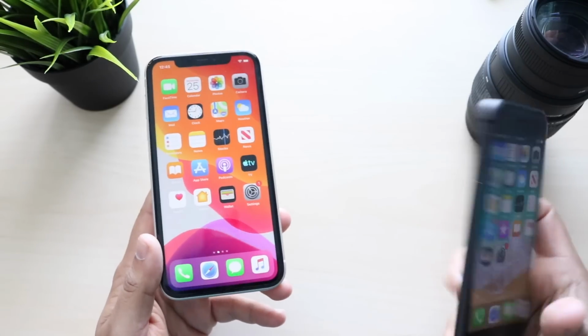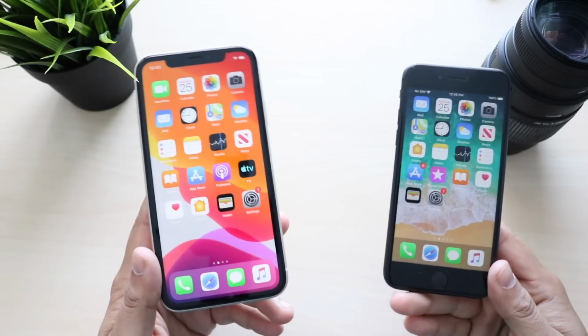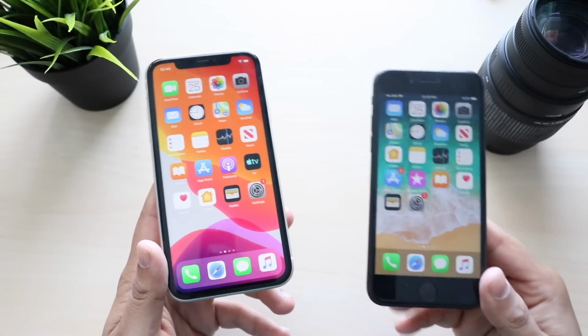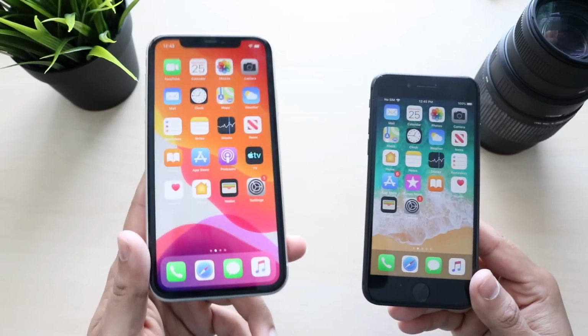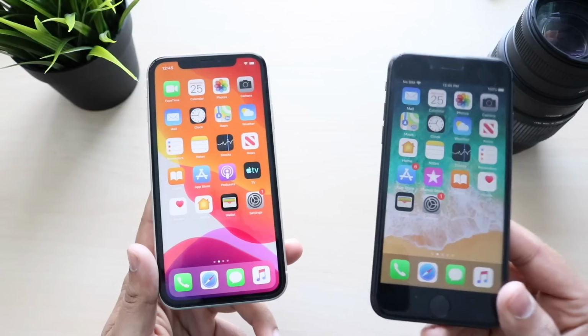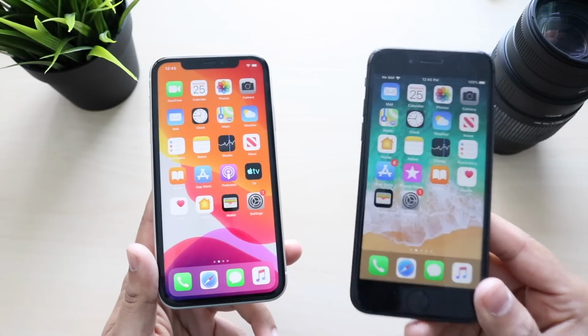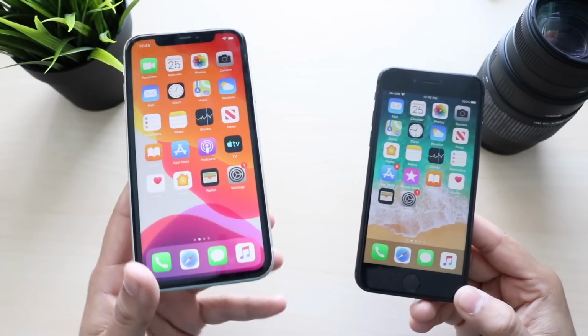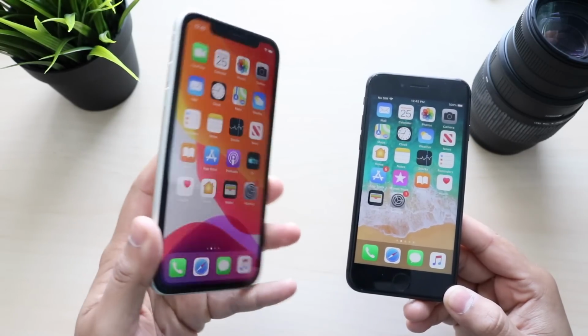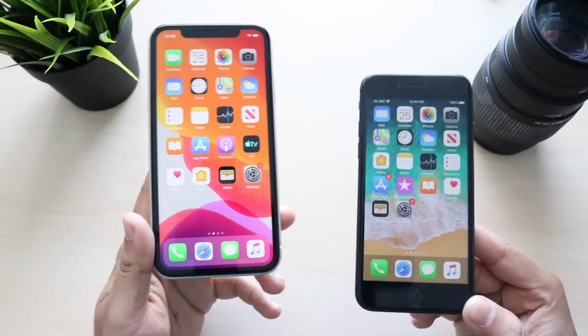The other side is the iPhone 11, which isn't the most expensive iPhone, and honestly, it's not that much more expensive than the iPhone 8 brand new. So this one is retailing for $699. This one, I believe, is $449, or I think it is $449. So definitely not a bad price to pay for a phone like this. But also $699 for the brand new iPhone 11 is not a bad price either for a brand new device that just got released. So let's go ahead and compare these two.